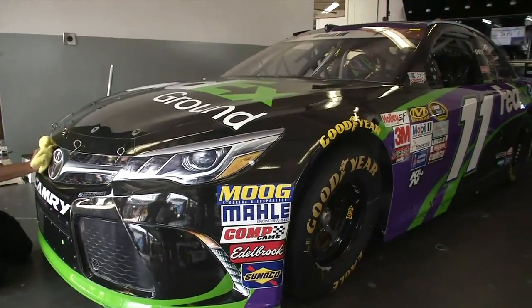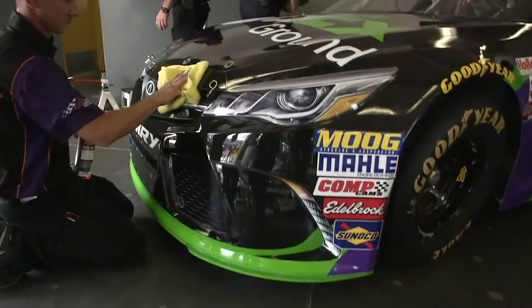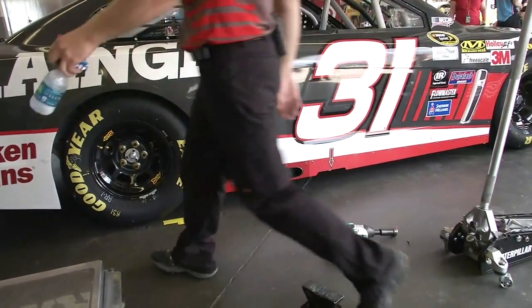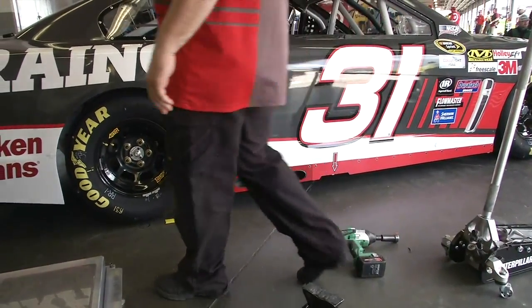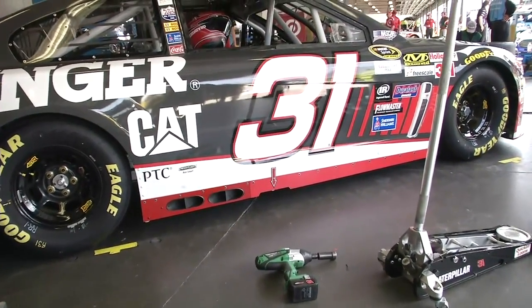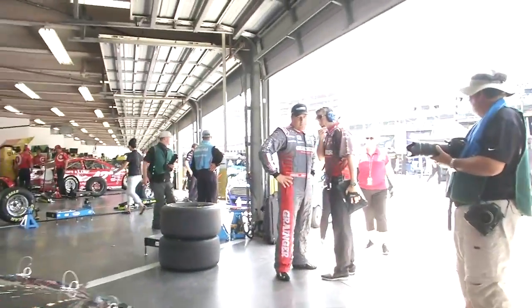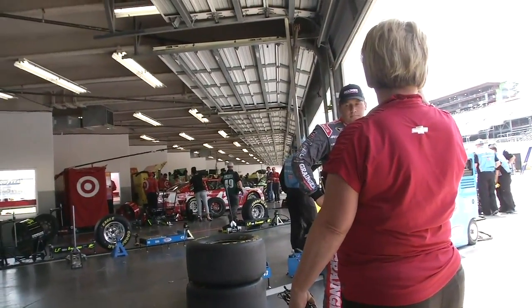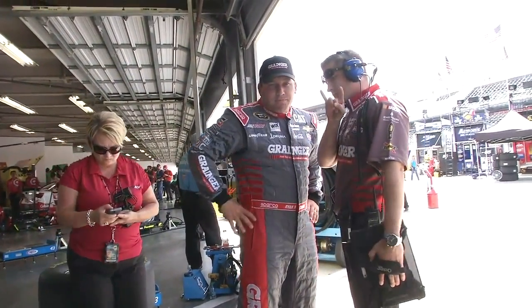Slick and shaped like a bullet is this number 11 machine. Getting all shined up before they hit the track here. Number 31 here of Ryan Newman. Granger on board. Good to see Granger back in the sport on the side of this Ryan Newman machine. Luke Lambert, crew chief, and Ryan Newman going over some strategy here for practice.